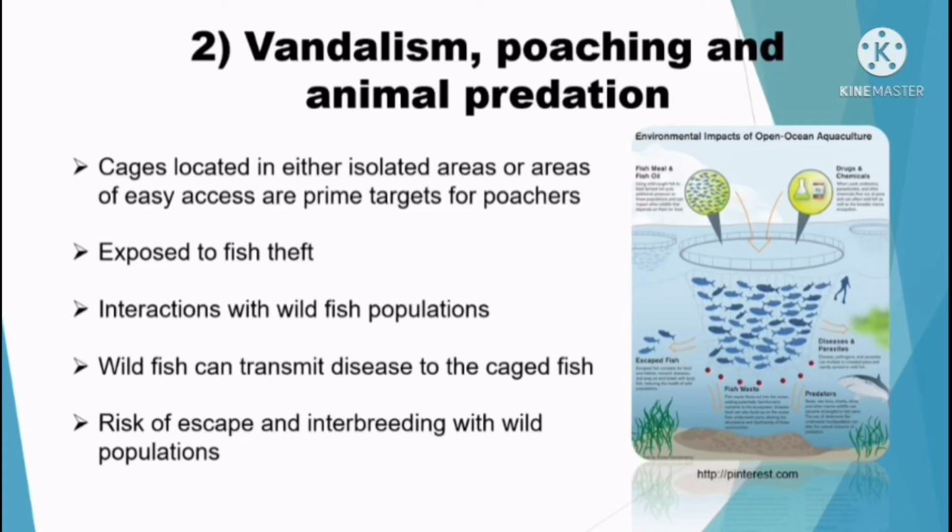Cages that are located in either isolated areas or areas of easy access are prime targets for poachers. Next, they are exposed to fish theft. Interaction with wild fish populations: wild fish can transmit disease to the cage fish. And the last one is the risk of escape and interbreeding with wild populations can happen.